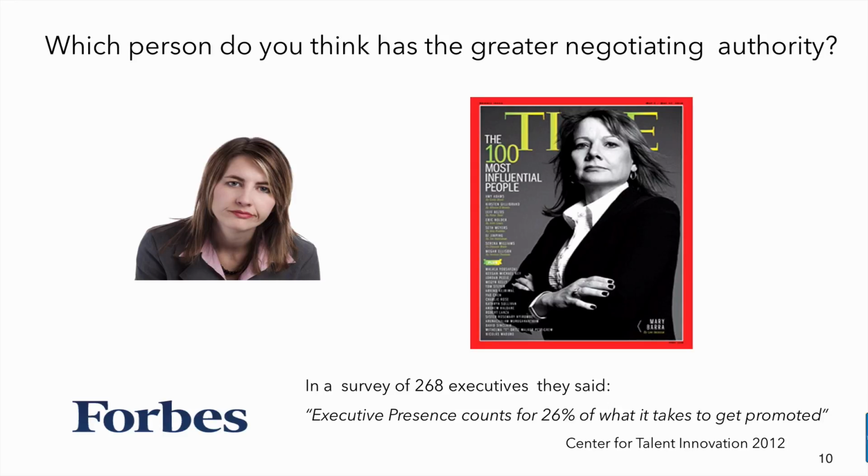Well, look at this slide here. Which of these two people do you think would be a more effective negotiator? The lady on the left, this is just a stock photo, or the lady on the right, which is Mary Barra, the CEO of General Motors. I would think that you would think that Mary is much more imperious, much more authoritative, much more powerful. And if those two people were in a negotiation, you think you would give more credence and authority to the lady on the right, just because of her posture and her executive presence.